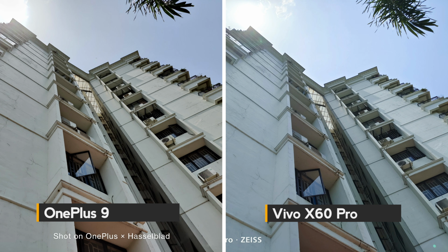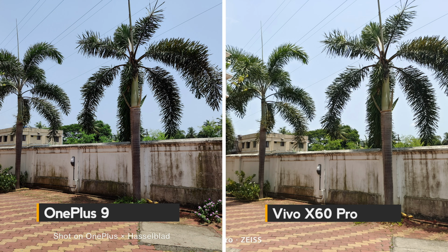But having said that, the OnePlus 9 color accuracy was not that great, and it was a bit inconsistent, that we have mentioned in our detailed camera review as well. So overall, in terms of daylight conditions, both performed quite well, but we would pick the Vivo X60 Pro.